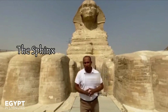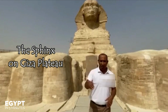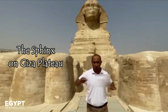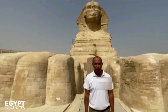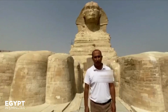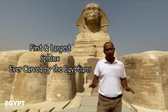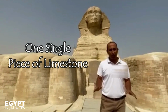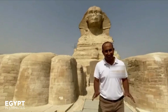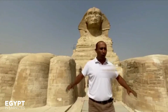Now, the Sphinx is one of the most important statues ever carved in all of Egypt. However, hundreds of Sphinxes were found all over the country. The Sphinx on Giza Plateau is still the most famous and the most interesting one at the same time. It is the first and the largest Sphinx ever carved by the hands of the Egyptians. One single piece of limestone, believe it or not. And it is just quite something to be in front of it and no one is here.